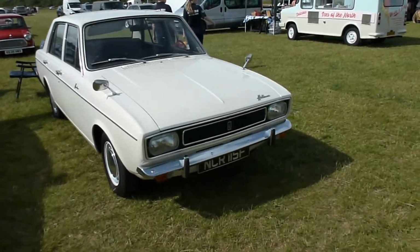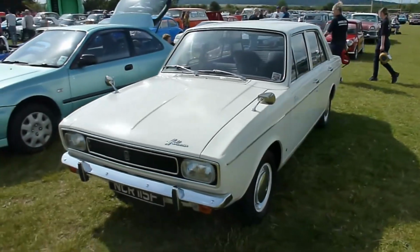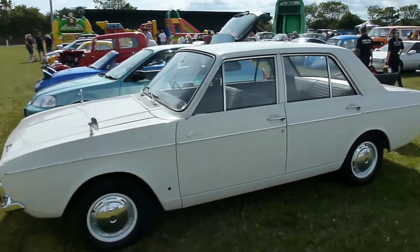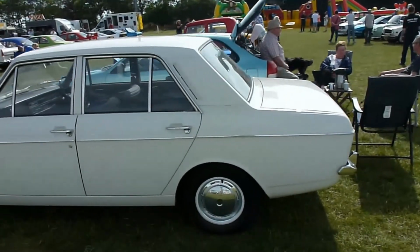A lovely Hillman Hunter. I've seen this one before, it's a lovely car. I think the Hunter came out in 1966. This is a really nice example, and it looks well in the white with the black interior. Lovely car.